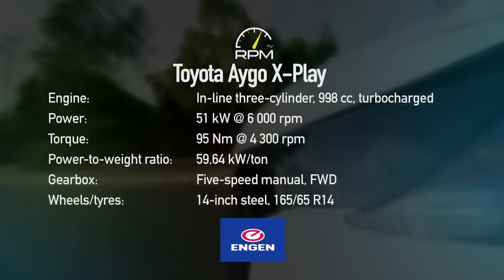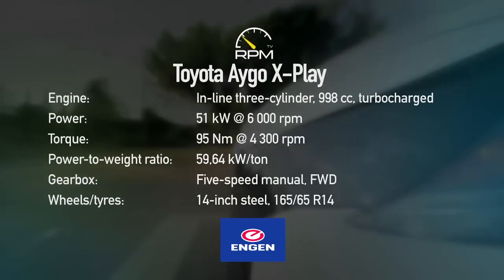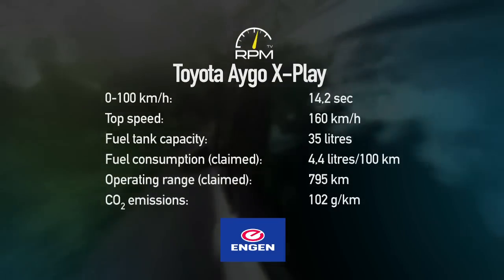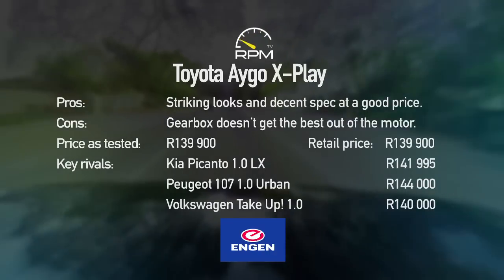The Aygo is another small car that puts a small engine to good use. The 1-litre turbo 3-cylinder offers decent performance, although it is hamstrung a bit by the 5-speed manual gearbox, which doesn't always get the best out of the motor. It's well put together with a good interior and decent spec. It also has striking looks that set it apart in a class of good-looking cars.